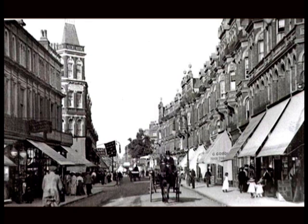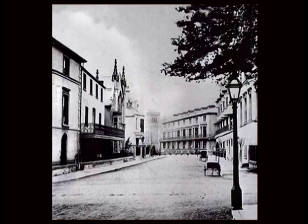Now, you're very familiar with that scene, of course, but interestingly, you can argue that this was the first purpose-built shopping street in Eastbourne. Terminus Road had been built about 50 years prior to this, in 1850, but had been built essentially as a residential street and was converted later over time. And the conversion to retail certainly wasn't complete by 1900, but this was the first purpose-built shopping street in Eastbourne.